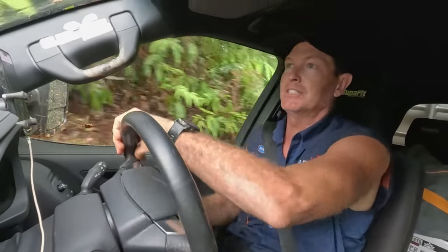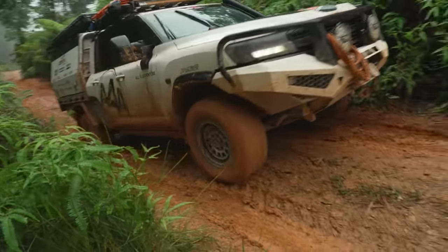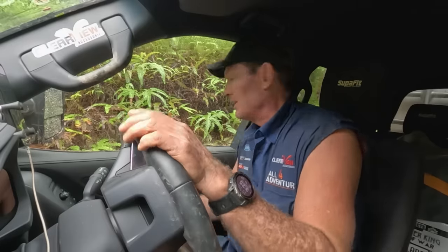So much more traction now. Dropping the air out of those tyres that little bit more made all the difference. Man, it's getting worrying now.